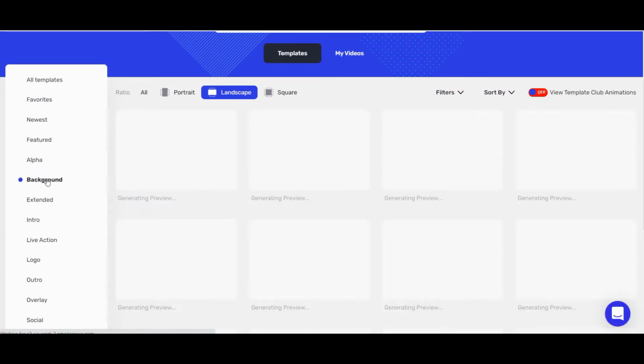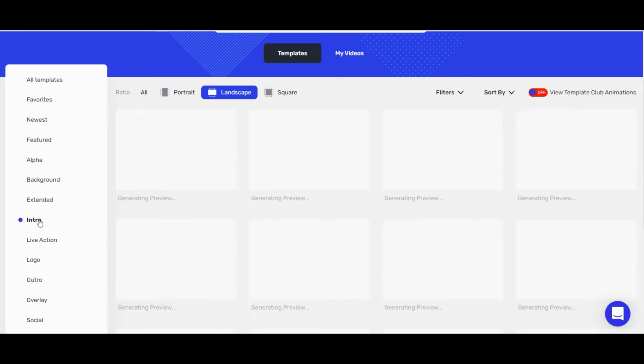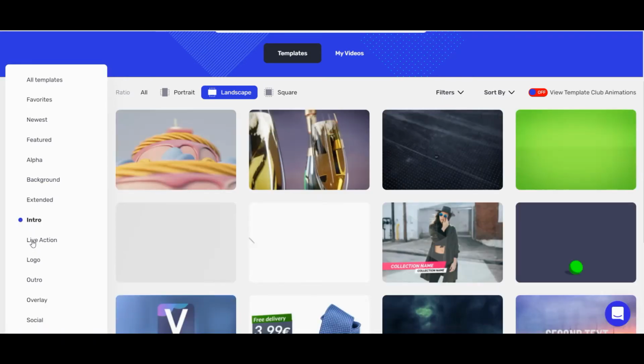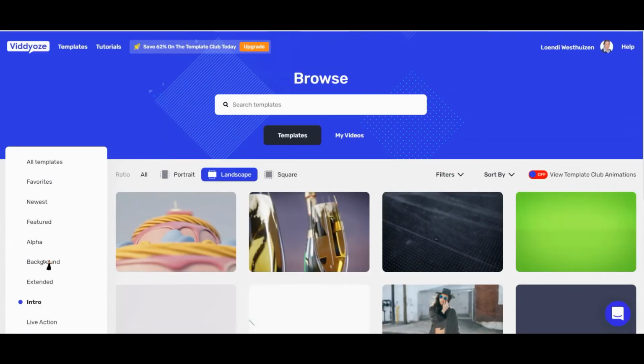So here we can look at backgrounds that are available. You can choose any background that will fit your colors. You can have intros, you can have live actions. So there's a lot of different choices when it comes to this. And I would agree, you don't need more than this to be successful making your videos stand out.